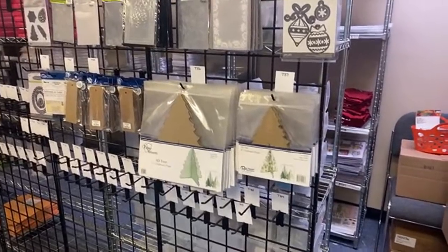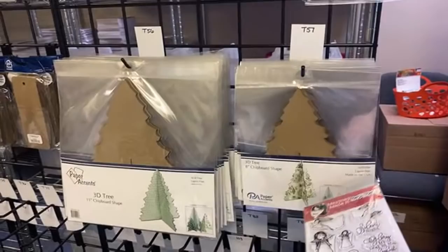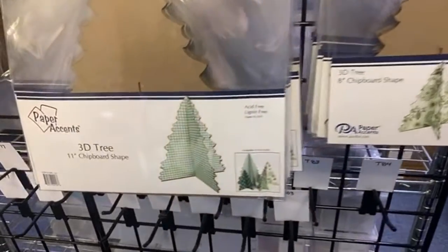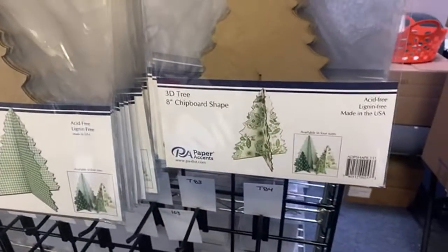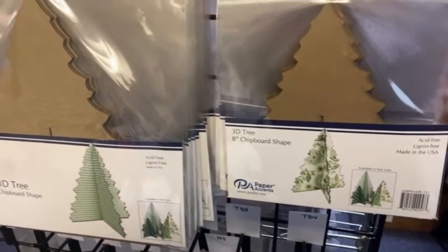Here are my two favorite things, which are not online yet, but will be online when you get ready to purchase. These are new Christmas trees I just got in, and this is literally all I got. They didn't have many, but I just thought these would be so cute for a centerpiece. They're 3D trees, and they are chipboard. This one's 11 inches, and this one's 8 inches. And I thought, you know, we have the cutest cardstock. Wouldn't these make the cutest centerpieces?